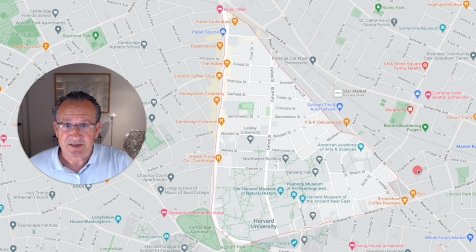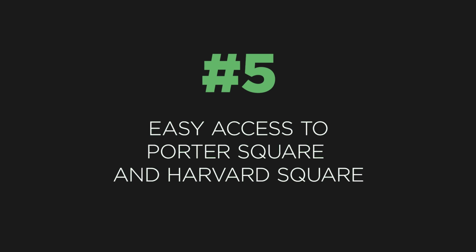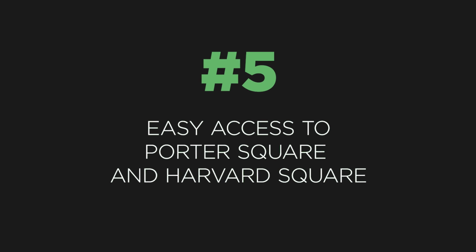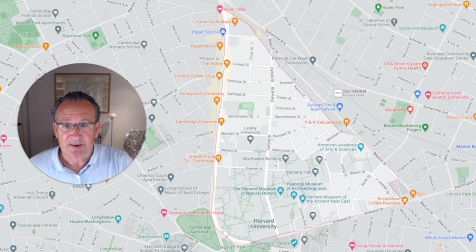Well, first on my list would be that it is actually easy access, if you're in this neighborhood, to both Porter Square to the north and Harvard Square to the south. And of course, running along Massachusetts Avenue between the two squares are a number of shops, services, and restaurants. There's also a primary MBTA bus line that serves Massachusetts Avenue in this stretch. So residents are afforded easy access to restaurants, coffee shops.